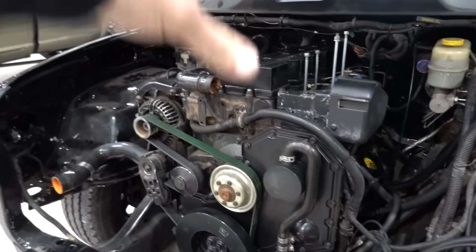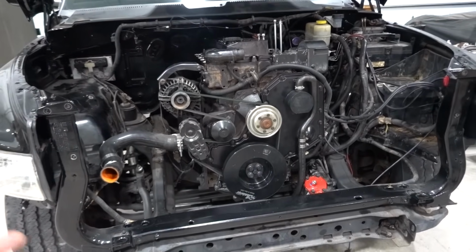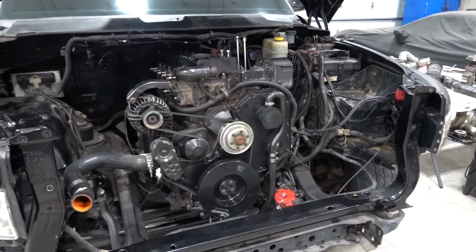So we are gonna outfit the rest of the accessories, and like I mentioned, the turbo, all that stuff, we'll go ahead and put everything back together. But the goal for this video was to swap the pump back on it, fire it up, and make sure everything's good.